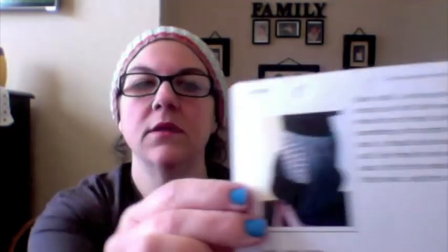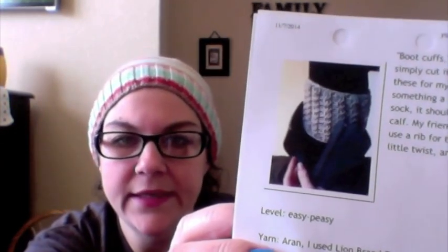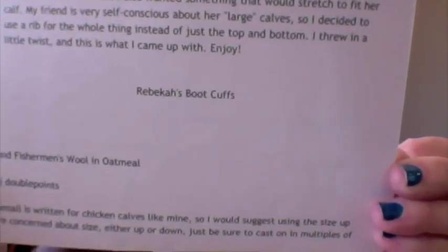It's going over my leggings. So even if it wasn't going over leggings, it's actually really kind of soft. So I'm really excited about that. It's bulky. And the pattern I found, isn't that pretty? And it's Rebecca's boot cuffs. I printed this off. It was on her blog, pbknits.blogspot.com. And they're a free pattern. And it's easy peasy, simple, nothing to it. But even though there's nothing to it, it has a great result. And I love that.